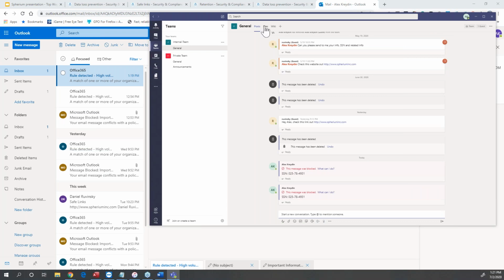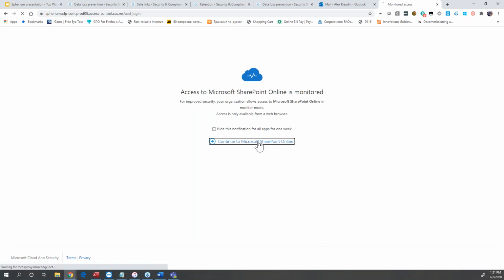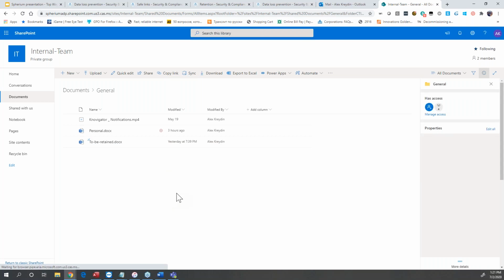So I'm going to go into the files. Okay. And here I have a document that has a pattern that is recognized to be sensitive data, something of a social security format. So I'm going to open this in SharePoint and say I want to share this. All right, and right here you can see that this data is protected. Why? Because the DLP has identified this as non-shareable. It has a little cross to it.